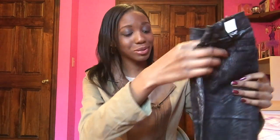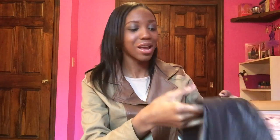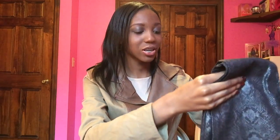So, absolutely love these pants. These are probably my favorite item that I got from 599 Fashion. And that is also a part of my haul here. So let me just show you guys what I have next.